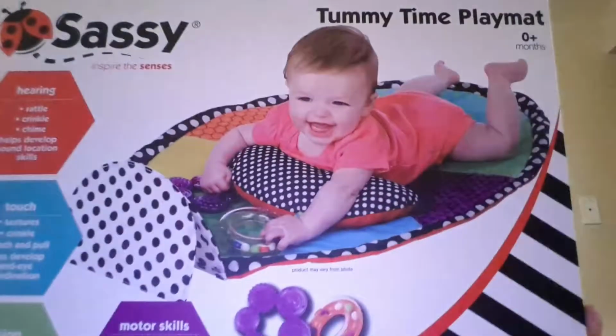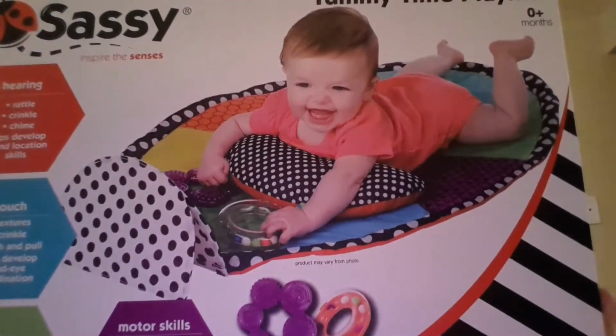We got this for her. It's the Sassy Tummy Time Playmat, and it's really cute. It has a mirror, so she's able to look at herself, and she doesn't really like to do tummy time, so we figured that we would get something a little bit more exciting for her to do her tummy time.